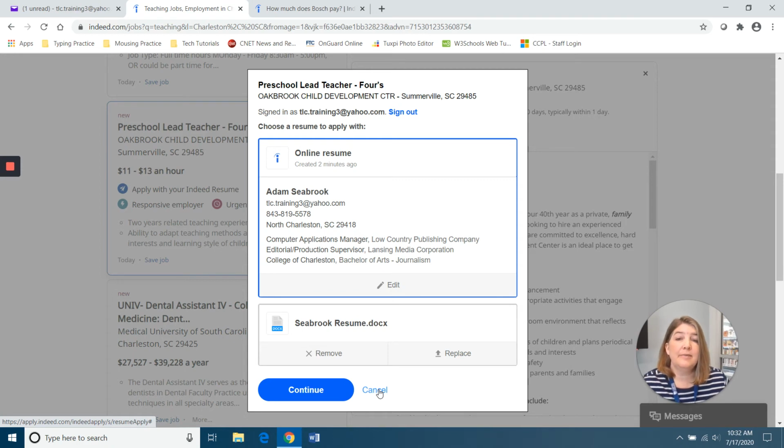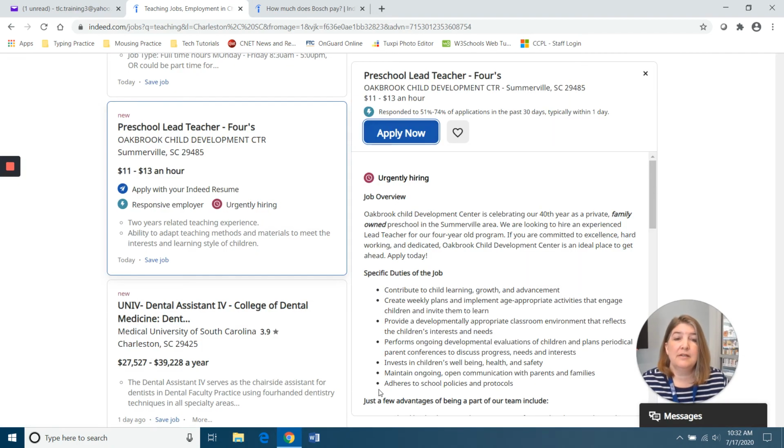And what happens is the employer then receives in an email, each application goes right to the employer. They've got an email with the resume attached. Lots of times it will ask additional questions. Maybe it wants to know if you're certified in a certain thing. They can add different questions to ask that wouldn't be on your resume or in a common application. So you would want to answer those questions, and then you can apply to jobs very quickly through Indeed.